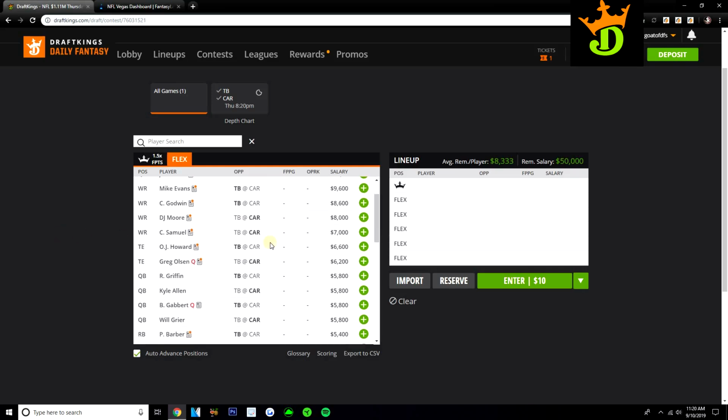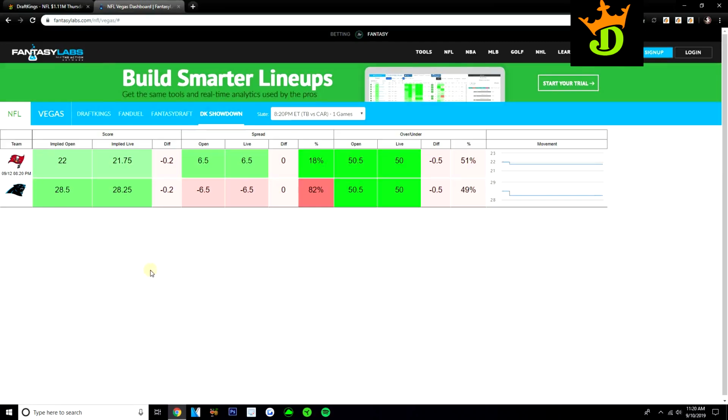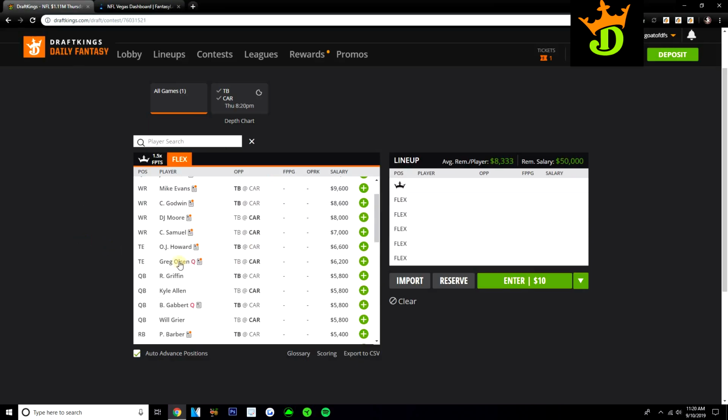But then you got the tight ends, O.J. Howard, Greg Olsen. I think I'd prefer Greg Olsen just because I like his matchup more. Right now, the Panthers are 6.5-point favorites. They do have a 28.25 implied total, Bucs 21.75 implied total. Right now, this game has a 50 implied total. So I would expect the Panthers are probably going to win this game. They're 6.5-point favorites, like I said. It's more likely that we see the Panthers have success offensively than the Bucs here.